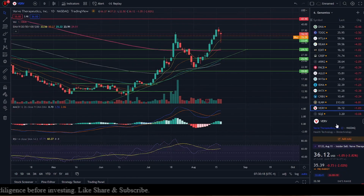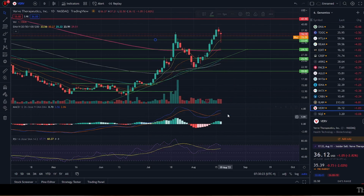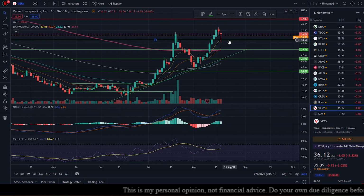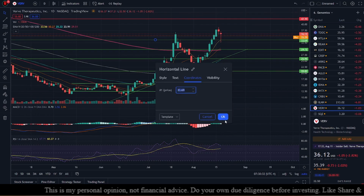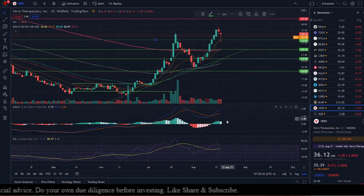Verve is down minus 2.82%. It still has got support at 33.69. Pre-market, we are down 2.02% and sitting at 35.39. And I think we'll stay above this horizontal line of support, 33.69 today. And the MACD is still bullish.